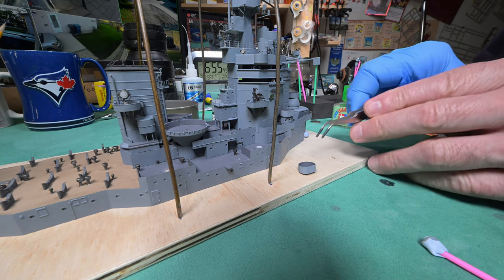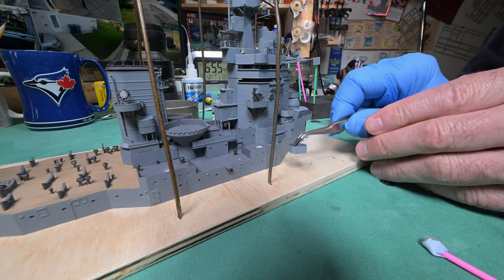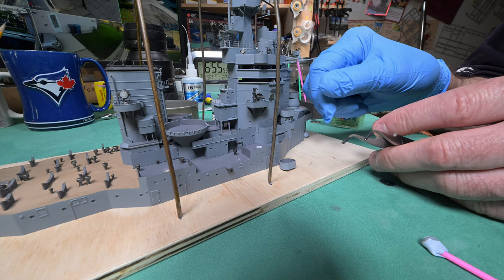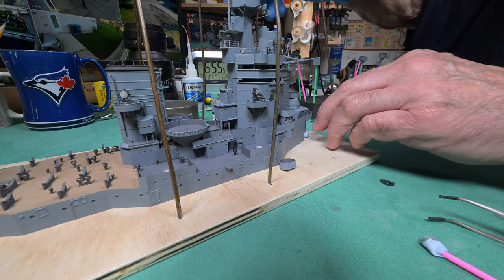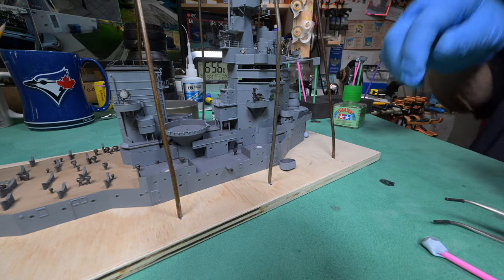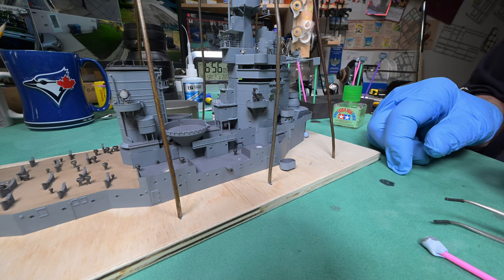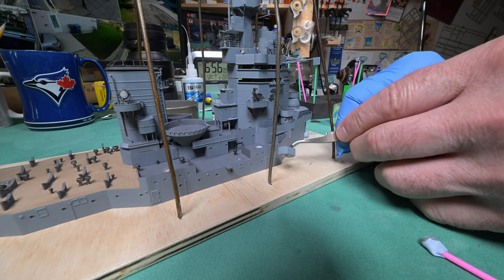Now, maybe what we'll do is we'll use Tony's tweezers right from the start here. Now, I don't want to be catching on stuff like that. I better put this back. Okay, that'll help. No guarantee, but it'll help. Okay, I'm just going to do a bit of a dry run here now.